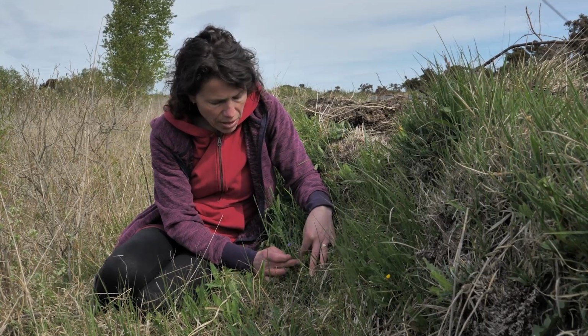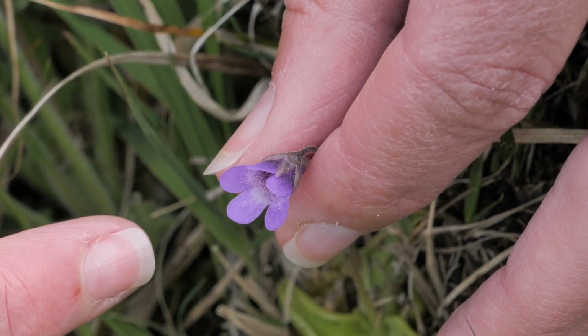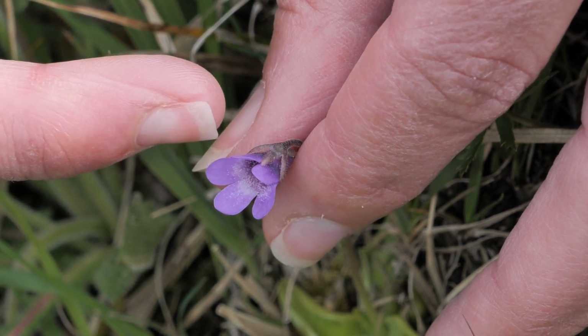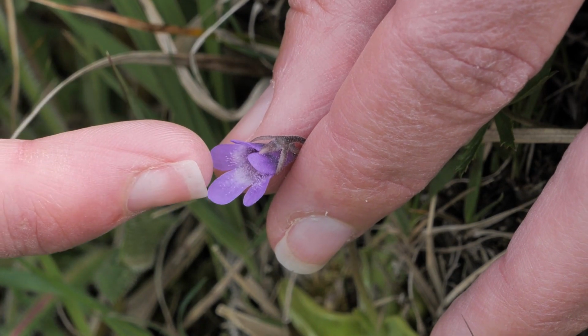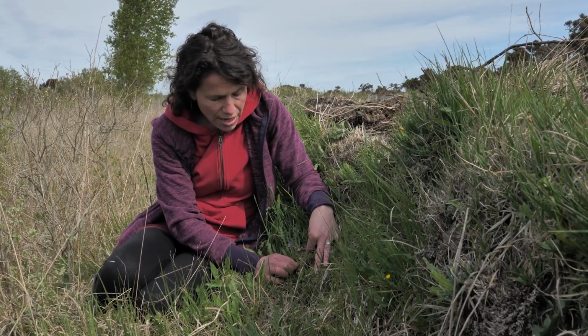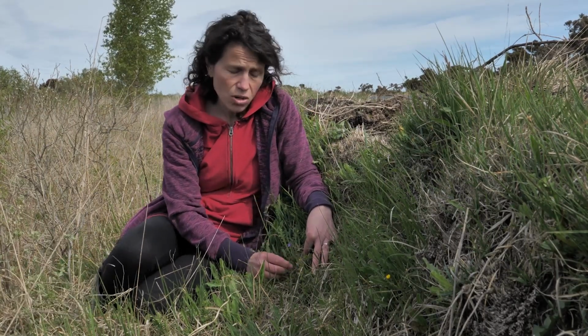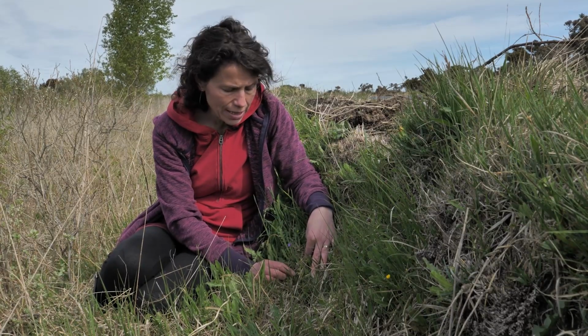The stem of the flower itself is a couple of centimetres long, and the flower is this beautiful purple flower, the upper lip with 2 lobes and the lower lip with 3 lobes. And this plant itself used to be used instead of rennet to curdle cheese, and that was a tradition that was probably introduced to Ireland by the Vikings.